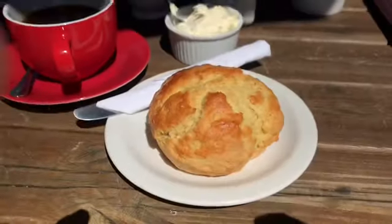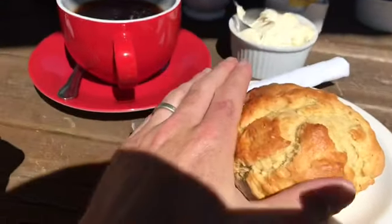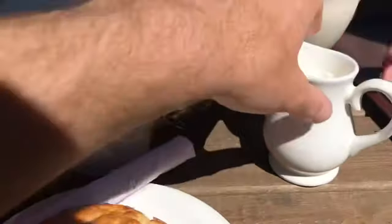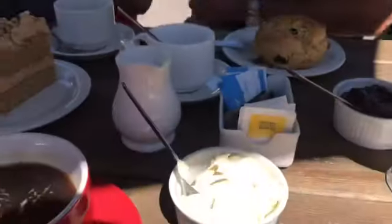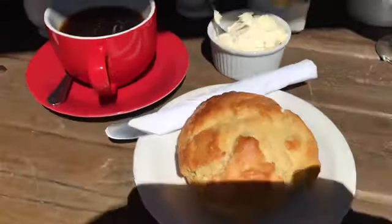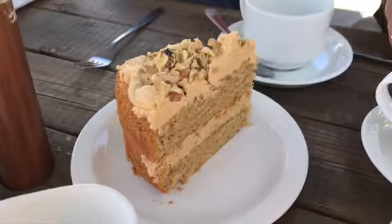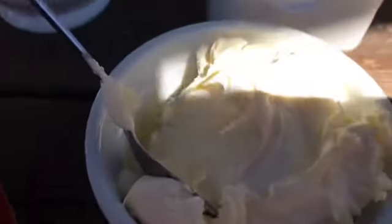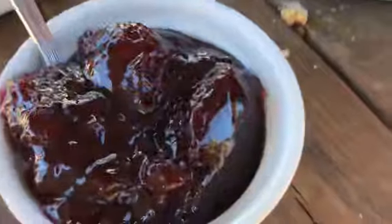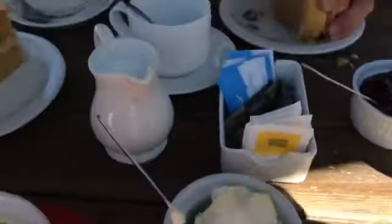We aren't going to be disappointed. Thank you very much. Awesome. Cheers. So we've got massive scones. Do you want a glass of milk? Delicious looking coffee and walnut cake. And the important ingredients to any cream tea: clotted cream, milk and jam. Which way are we doing it? Cornish, cream first.